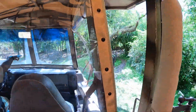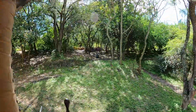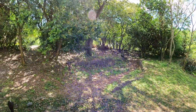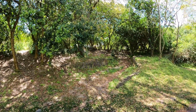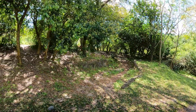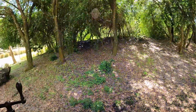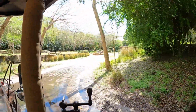Right out there, folks, you can make out the white rhinos. The white rhinos are much bigger than the black rhinos. Black rhinos weigh up to 3,000 pounds, while the white rhinos weigh up to 5,000. And they get their name from a mispronunciation. The Afrikaans called them wyd, meaning wide, for the shape of their mouths. The white rhinos have a wide-shaped mouth, while the black rhinos have a pointed mouth.